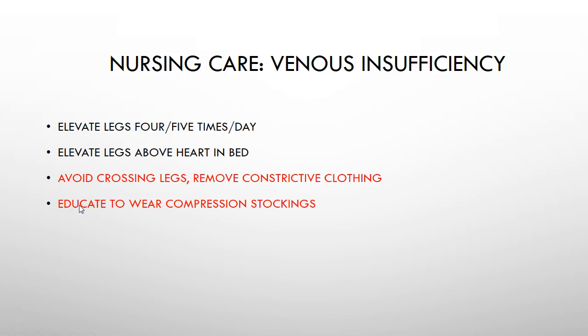So the nursing care of venous insufficiency: avoid crossing legs, remove constrictive clothing, but wear compression stockings. Constrictive clothing can cut off your circulation, but compression stockings actually help promote circulation. So don't get those confused in your head. Elevate your legs a few times a day, and elevate them above the heart in bed, because this is venous, not arterial, so you want gravity to help return blood to the heart. So don't confuse. With arterial, you don't elevate above your heart. With venous, you do elevate above your heart.